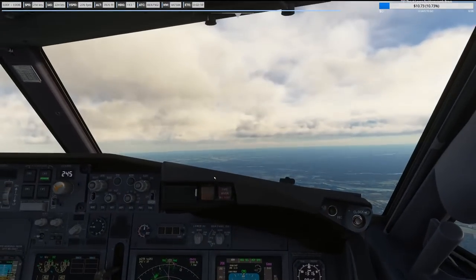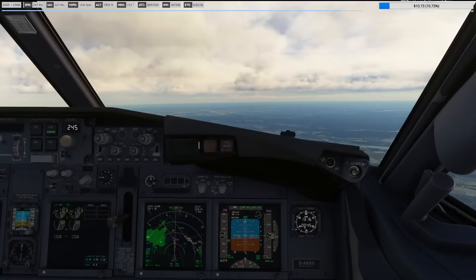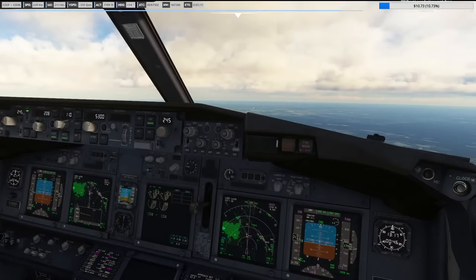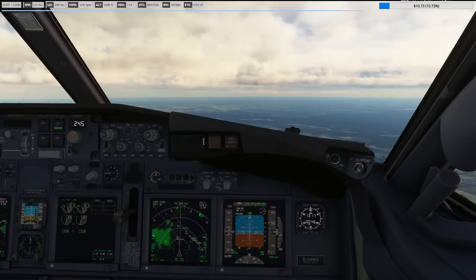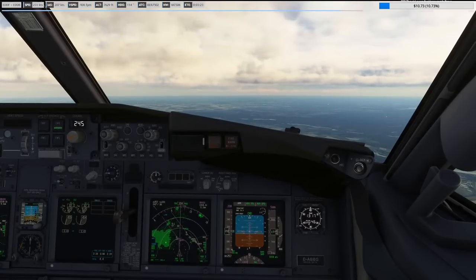KLM 768, descend flight level 80. Air Berlin 654, reduce speed to 230 knots. Air Berlin 654, speed 230. Air Berlin 7502, descend 5000 feet. Air Berlin 7502, descend 5000 feet. Scandinavian 1286, descend flight level 80, speed 250 knots. 80 and 250 knots, maintain present heading. KLM 538, turn right heading 090.